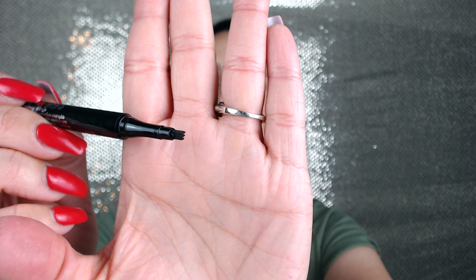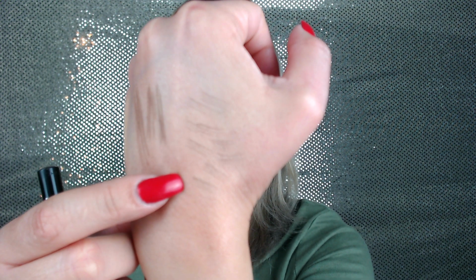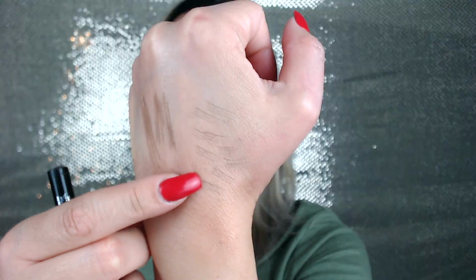Oh, actually one more brow thing. I also got from Essence the eyebrow pen. I love this. This is so nice. It has one of those little 3-prong little brushes. I don't know that you guys can see. Oh, there you go. Okay, this stuff is so nice. It looks so natural. Let's see if I can show you on this side. So you can definitely do little brush strokes for your brows, and it actually looks very natural when you put it in the brows.